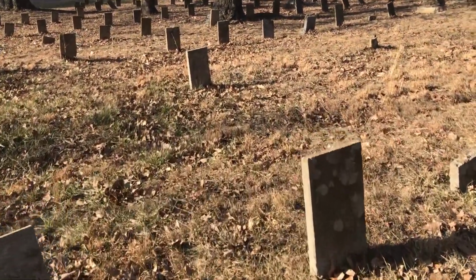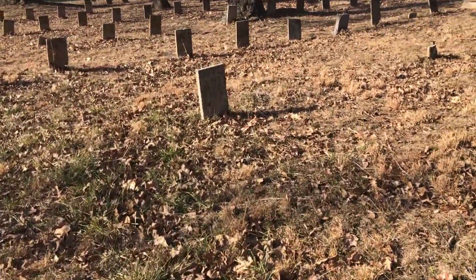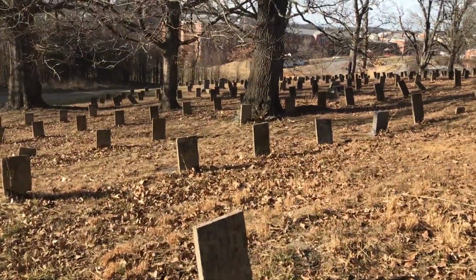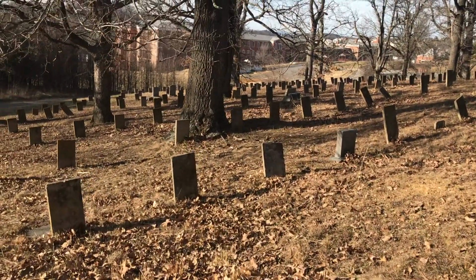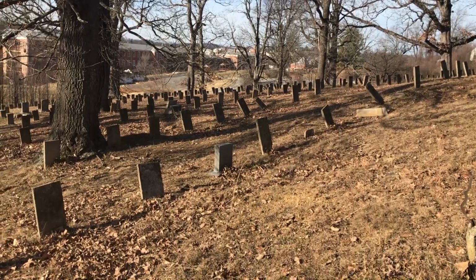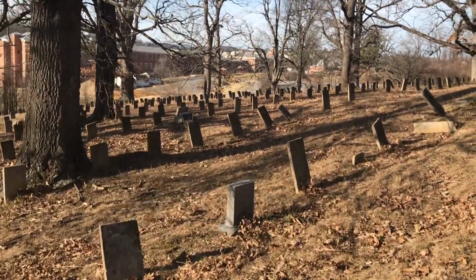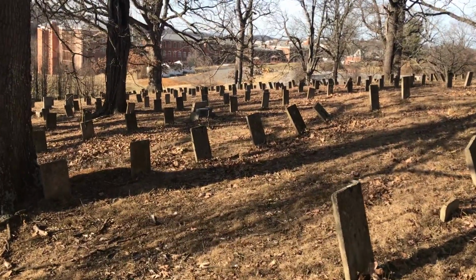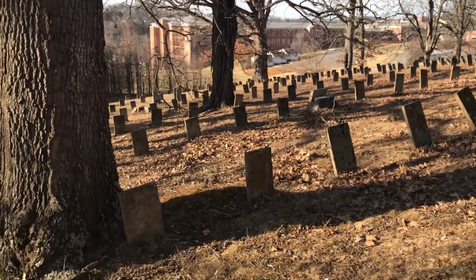There has been a movement to help memorialize the forgotten individuals that are buried here. There have been efforts to raise enough money to help build memorials at both this cemetery as well as the original cemetery. However, this property was sold to a private individual, and it's no longer state-owned.